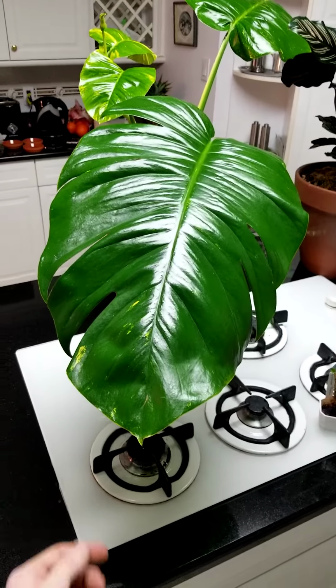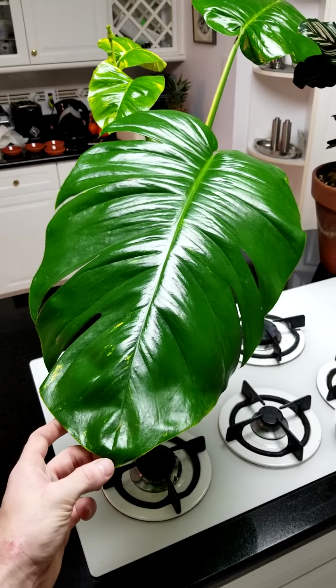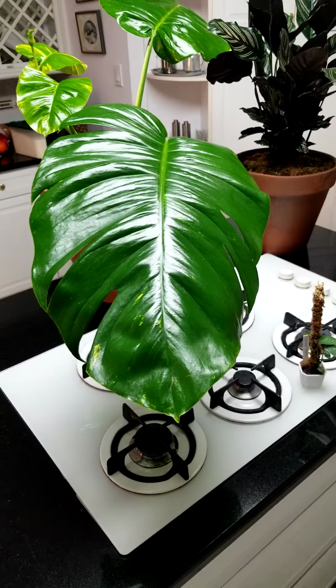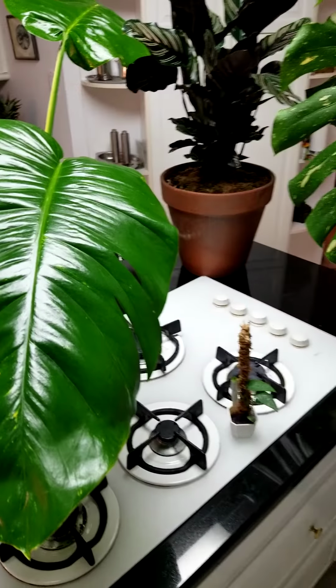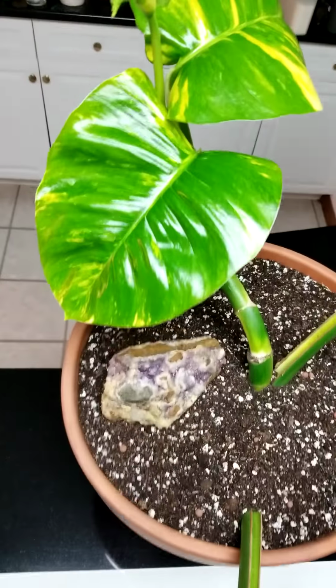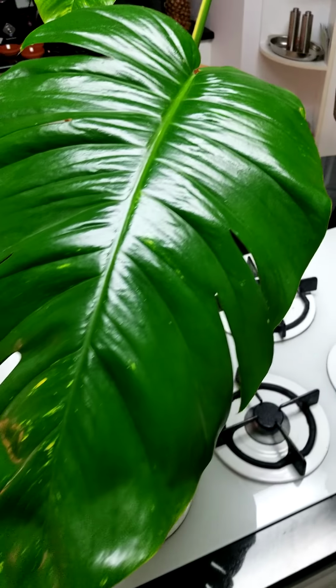This here is known as a golden pothos. And golden pothos can grow massive leaves as well, up to 1 meter long, 3 feet long. This here was a cutting. Cuttings will grow small leaves while they reproduce roots, but then once they get rooted again, then they will begin to produce the larger leaves if they're grown in the proper conditions.